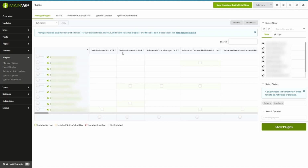The other thing this is useful for is sometimes I try to standardize on a plugin. For example, I decided for SMTP connectivity, I was going to use Fluent SMTP. And I started switching my sites over, and maybe there was a site I forgot to update so that they were all using the same plugin. And that's the kind of thing you would also see in this report.